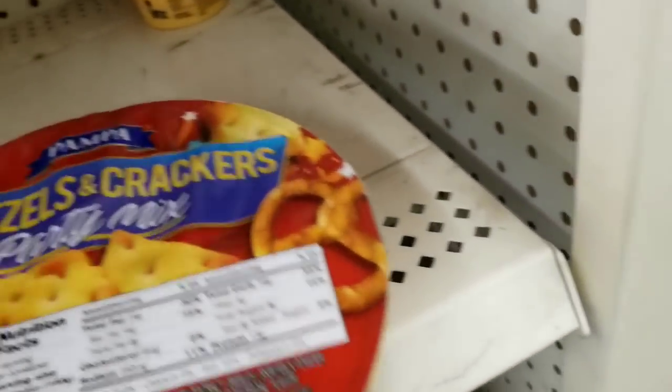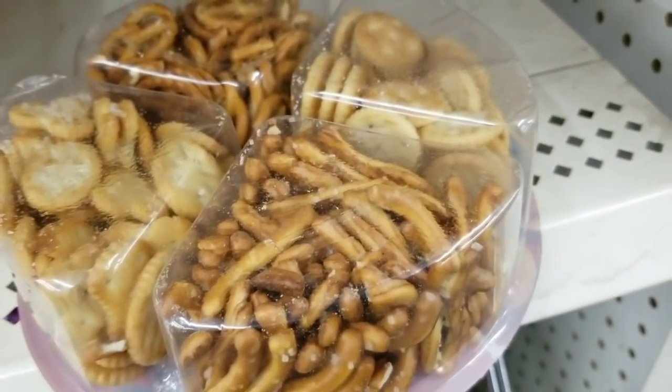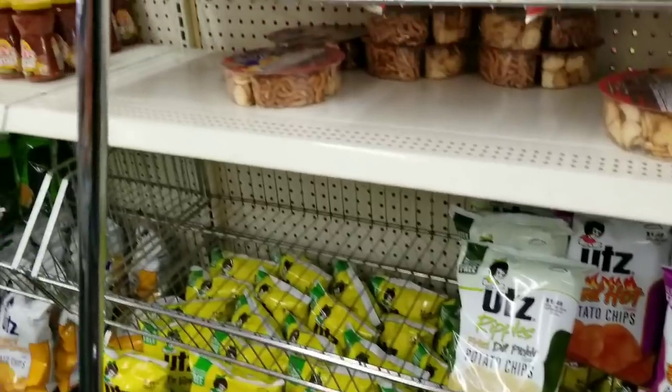Have you guys ever bought these? I bought them once. Pretzels and crackers. I think it was Easter. It's perfect if you're having just a couple people over, put a little dip on the side, you're good to go.